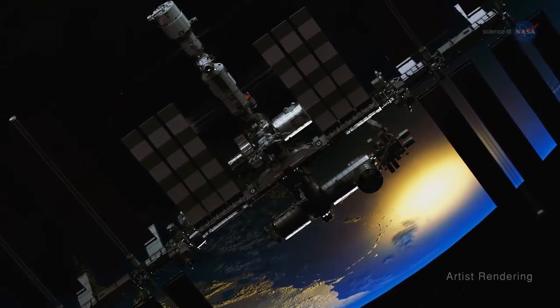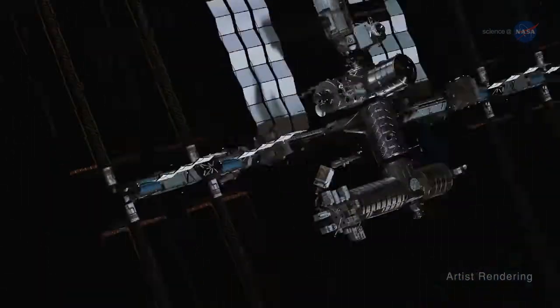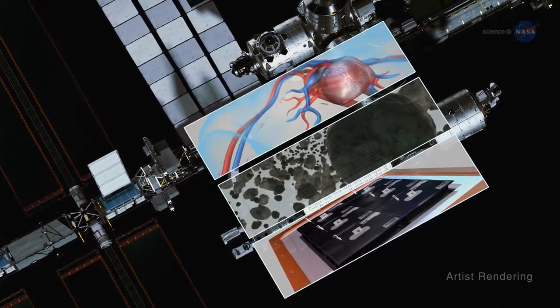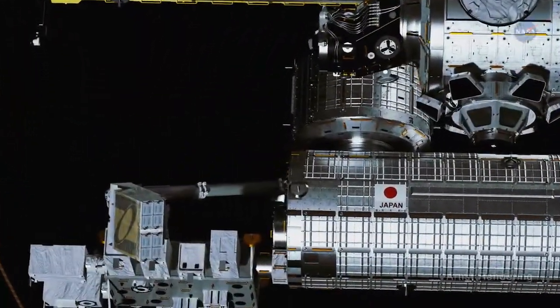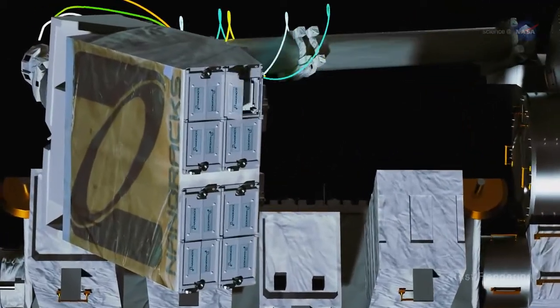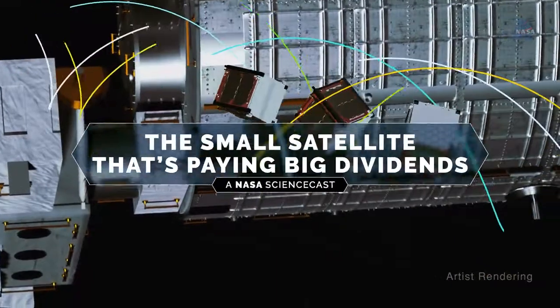Think of the International Space Station, and most likely you imagine an orbiting laboratory where scientists observe how plants, materials, and humans react to microgravity conditions. But during the past decade, the station has also served a very different role, that of being a business incubator. And this is one of its star products, the CubeSat.